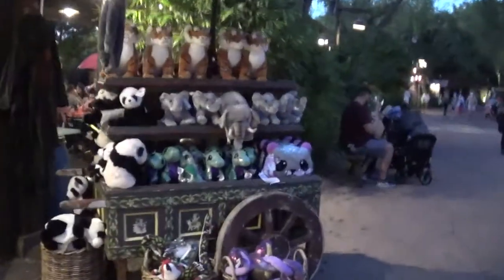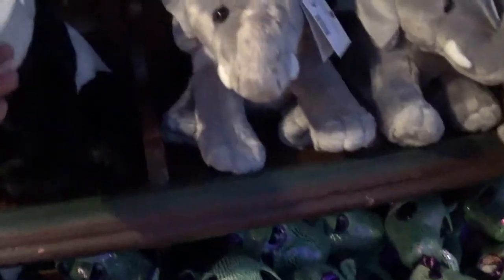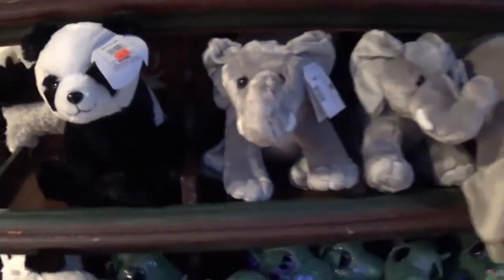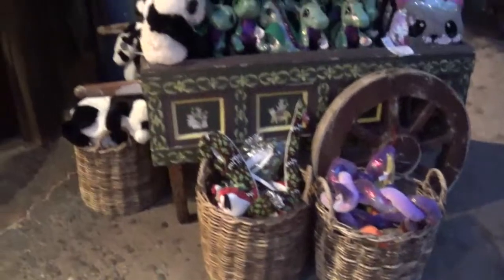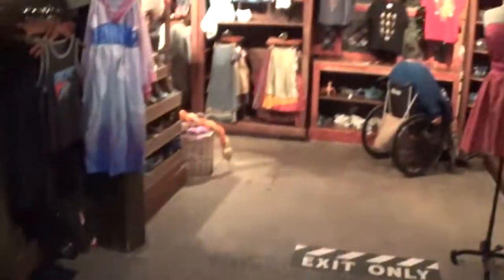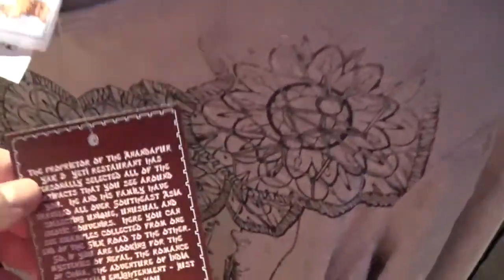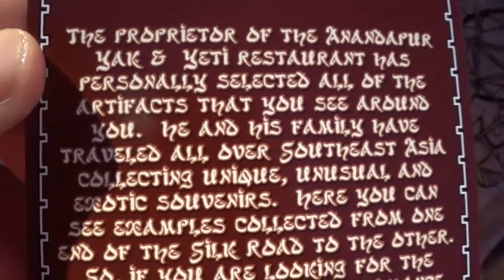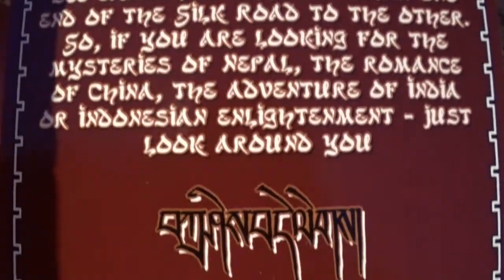Of course, first, they have some stuffies. 59.99 for this panda. And I'm assuming they're generally going to be the same price. Pretty cool. That's the exit, so we'll start at the entrance, which is over here. And this, of course, is Yak and Yeti stuff. So I do have some souvenirs for the restaurant. I'll let you read that, which I read just a few minutes ago.